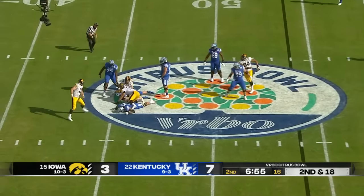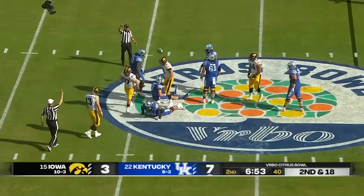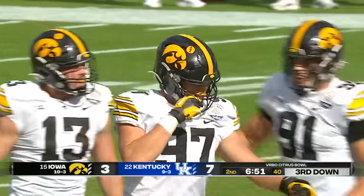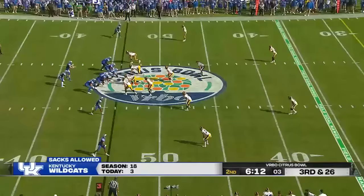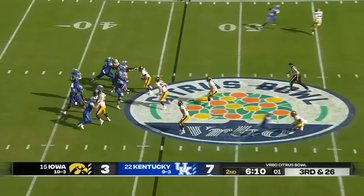Levis in trouble and sacked again. Van Valkenburg for the second time. 2 sacks for Iowa on this drive and a loss of about 10. He's got 2 in this game and a tackle for a loss. Now it's third down and 26.